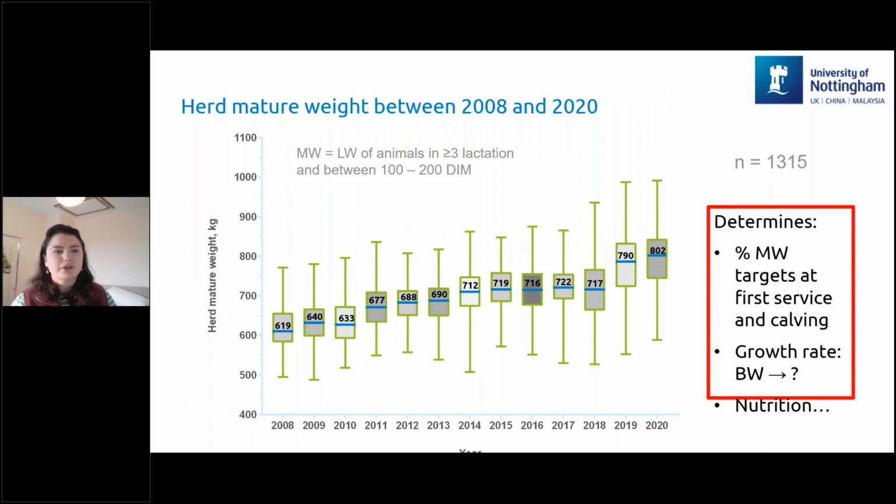Again, I also just want to highlight the importance of calculating your herd mature weight. This was taken from animals in the same herd in their third lactation and above, and between 100 to 200 days in milk. As you can see here, over this 12-year period, the herd mature weight has steadily increased. This is really important because if we are talking about targets in terms of percent mature weight, then the goalposts are changing year on year.